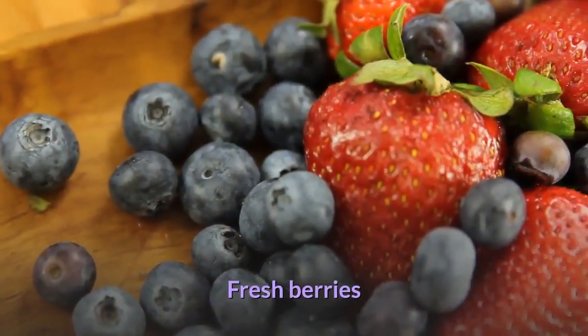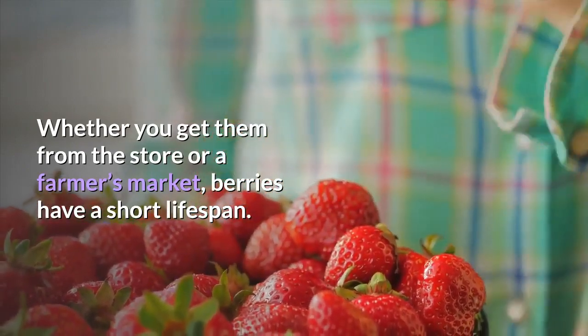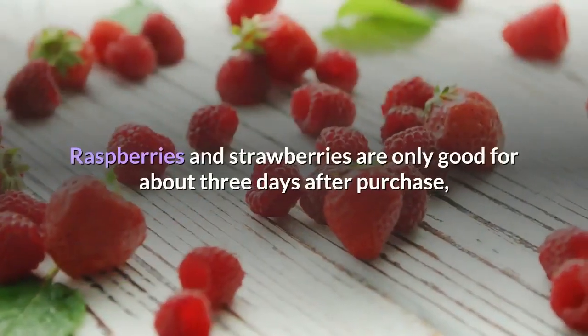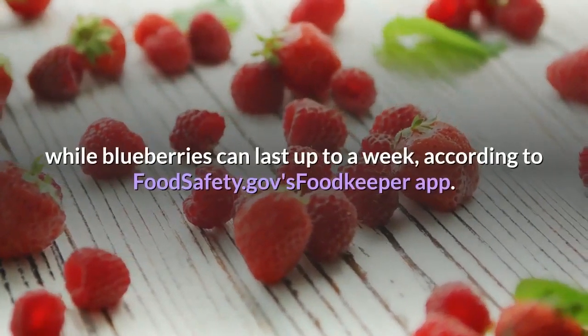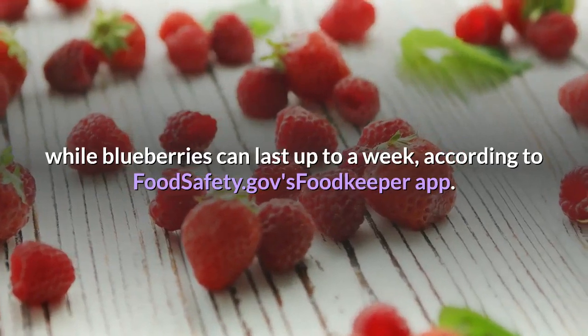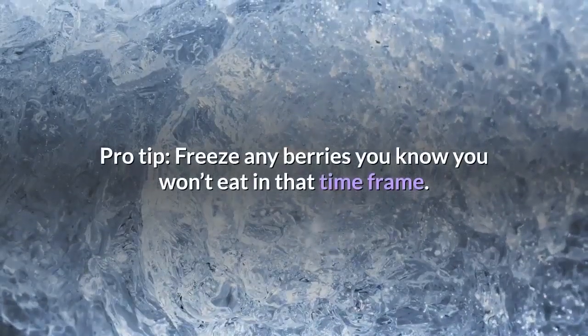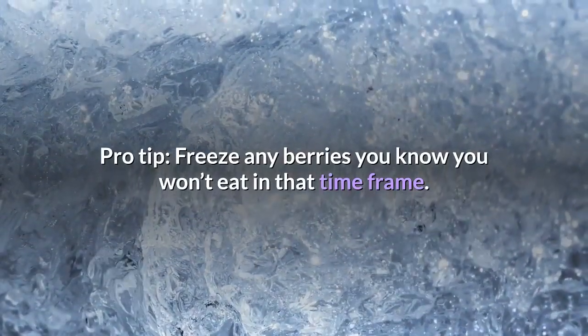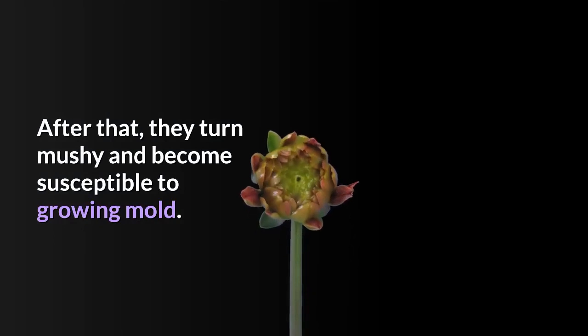Fresh berries. Whether you get them from the store or a farmer's market, berries have a short lifespan. Raspberries and strawberries are only good for about 3 days after purchase, while blueberries can last up to a week, according to foodsafety.gov's FoodKeeper app. Pro tip: freeze any berries you know you won't eat in that time frame. After that, they turn mushy and become susceptible to growing mold.